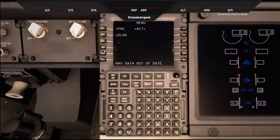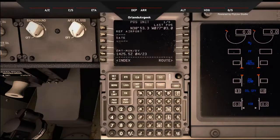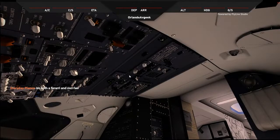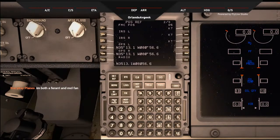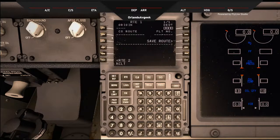Alright, we'll go into our FMC position in it. Go back to the overhead panel here. Actually, go back here. We'll go IRS to navigation. We'll go back in there. Go to next page. GPS right in the IRS. There we are at KCLT. Kind of forgot the gate, but it doesn't really matter. So we'll go into route KCLT to KDCA.